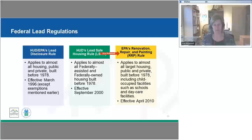And this has been in effect 10 years after the lead safe housing rule came out. It's been in effect since April of 2010. And so any renovation, repair, or painting project that's done by a contractor that disturbs paint in a pre-1978 home or a child care or a preschool is covered under this RRP rule. It's enforced by EPA and it's also enforced by states.